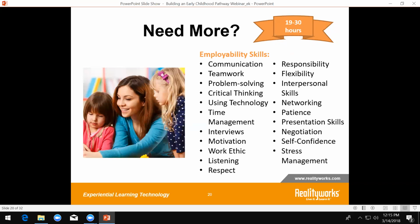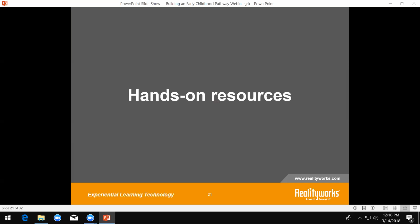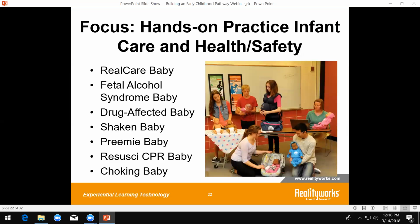So we just wanted to let you know that that module does exist as well, and that can be used as a supplement to any CTE pathway that you have. And early childhood certainly is applicable as well. So now we'll share some of those hands-on resources that we have available specific to teaching early childhood skills. First of all, there are recommended simulators that we have to provide students with practical application of the content they've learned. So here's a list, and here's where they get the hands-on learning of transferable career skills and foundational knowledge that they will use in early childhood careers.